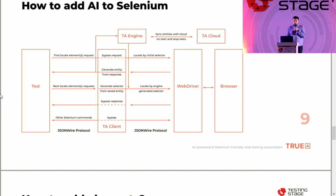So we implement our client as an HTTP proxy around the WebDriver and distribute it as a portable node application. When our client is started, it starts a WebDriver defined in your Selenium config, if it's local, or the proxy just requests a remote WebDriver. All the requests bypass our proxy, except element and elements requests used to locate elements. There are two types of requests. First, initial requests, when we try to record an element. So we use WebDriver to locate an element with the initial locator.